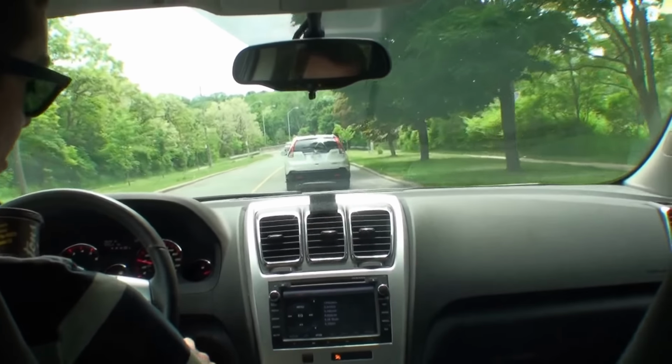We're actually driving up Cummer Avenue here in Toronto, for those of you who are from Toronto. If you're not from Toronto, this is the northern part of Toronto. We're just north of the 401 here.